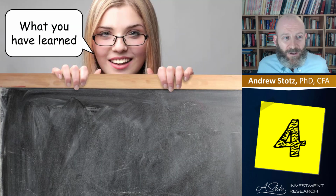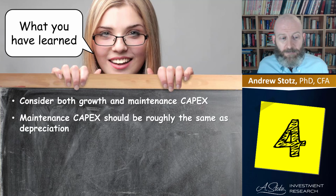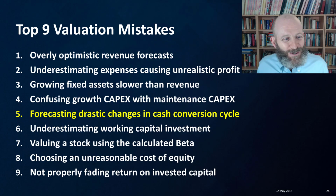So what have you learned? Well, in this session, you have learned to consider both growth and maintenance CapEx. You've learned that maintenance CapEx should be roughly the same as depreciation. You've learned that the starting point for all overall CapEx forecasting is 100% of annual depreciation charge, and that additional growth CapEx depends on how fast you expect the firm to grow. So there you have it. That was number 4, confusing growth CapEx with maintenance CapEx.